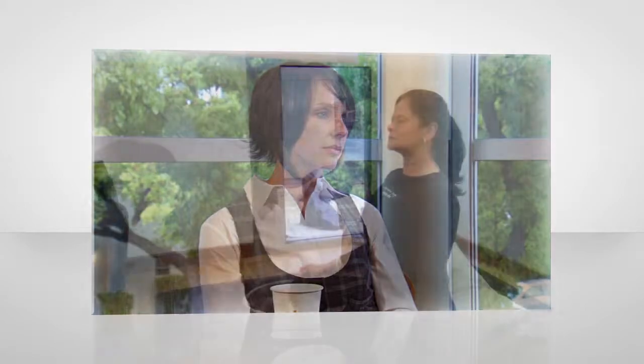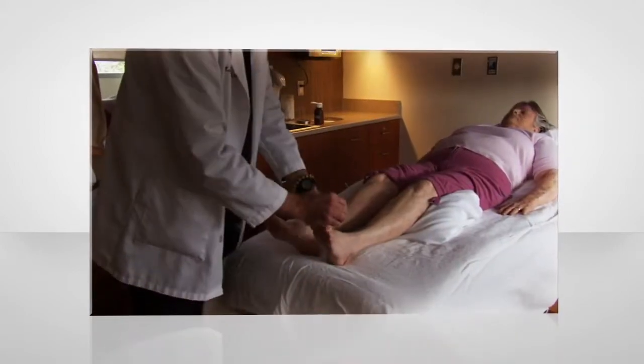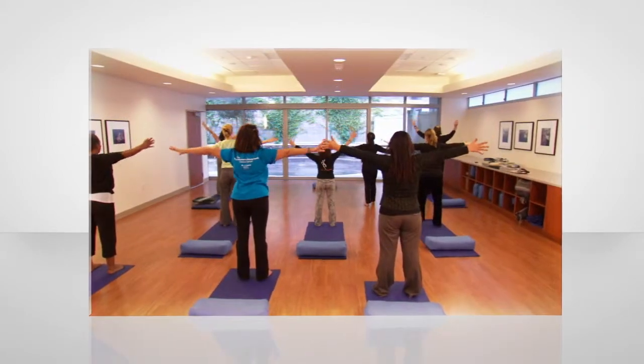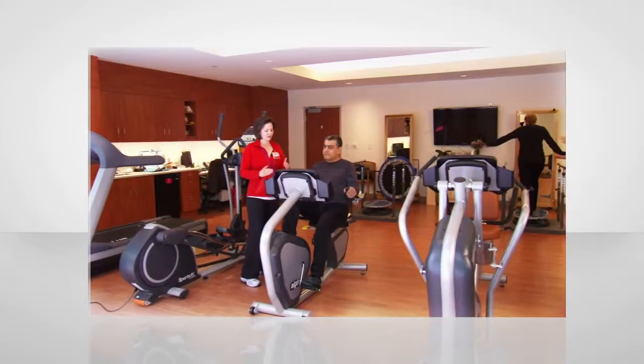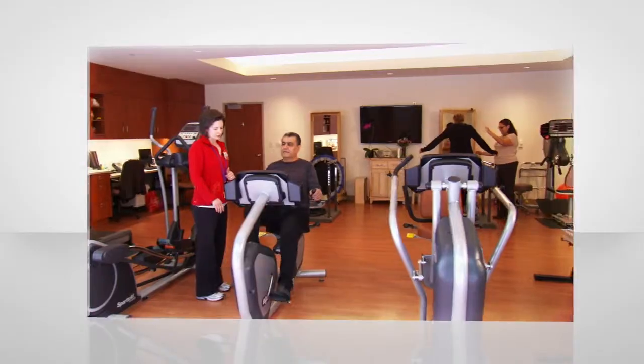Your care team may recommend additional services as part of your treatment plan, like diet and nutritional counseling, homeopathy, naturopathic medicine, acupuncture, yoga, massage, exercise, or other services to help you look and feel your best throughout your treatment and recovery.